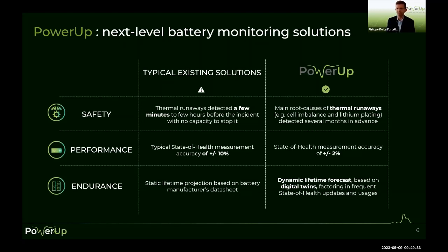And we can detect the early signs of degradations months in advance before that would lead to a potential fire event. And that's key for enabling preventive maintenance and having the maintenance activities implemented in due time and leading to great cost benefits. On the performance layer, again, we're coming back to accuracy issues, and we can do much better than existing systems. We can provide and guarantee a much better accuracy by a factor 5, and that leads to immediate profitability and revenue improvements.